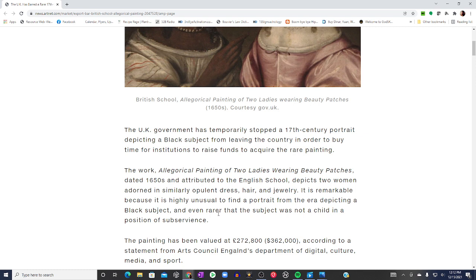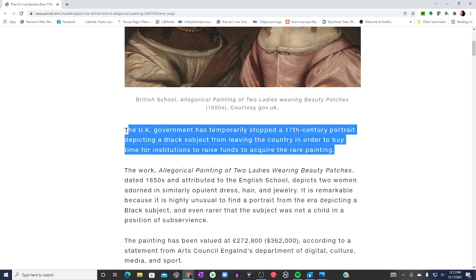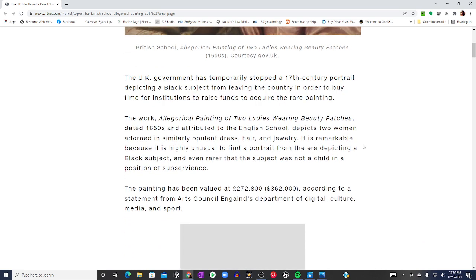I want you all to go back to this first paragraph, that they literally stopped someone. The UK government has temporarily stopped a 17th century portrait depicting a black subject from leaving the country in order to buy time for institutions to raise funds to acquire the rare painting. It's rare because what they're saying is there aren't any pictures from that era that don't show a black person as basically servants or slaves.